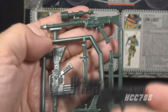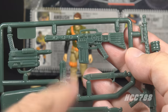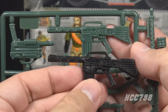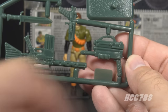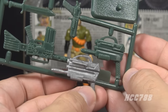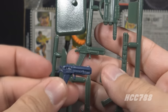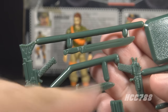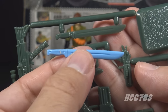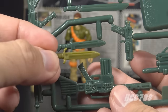This machine gun is a reissue of the machine gun that came with 1987 Tunnel Rat. This assault rifle is a reissue of the assault rifle from 1990 Sky Patrol Airborne. This laser gun was originally issued with 1987 Battle Force 2000 Blaster. This pistol was originally issued with 1988 Shockwave. This machete was originally issued with 1988 Muskrat. Finally, this knife was originally issued with 1988 Hidden Run.